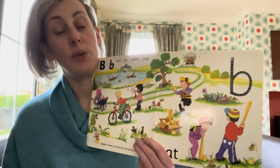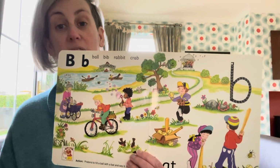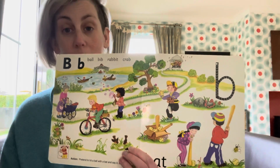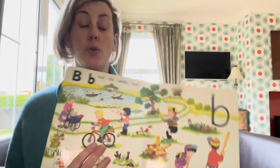And I'm going to put up the Jolly Phonics song and video for the letter B. And all you need to do today is have a look at that. Okay, so you're going to write your words in your copy and you're going to look at the Jolly Phonics video and sing along to the song and learn the sound. But you don't need to do any writing of the letter B today. We'll continue with that tomorrow.